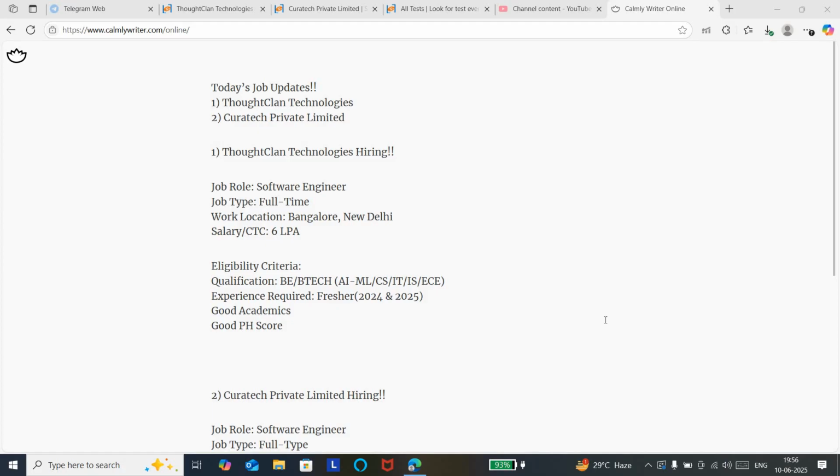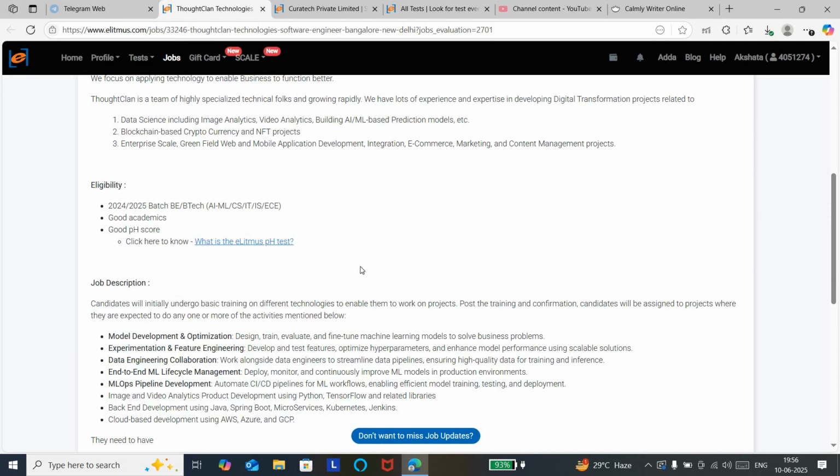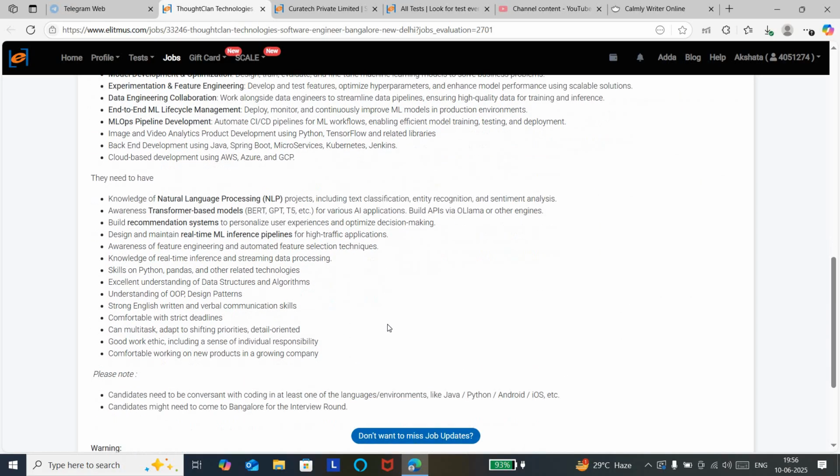And apart from that, you need to have a good PH score, the e-litmus PH score, which will be considered for this recruitment. We shall see more details about this, like what the skill sets are which are required to apply for this. The main skills required are that you need to be strong in at least one programming language. It can be Java, Python, and environments like Android or iOS are needed.